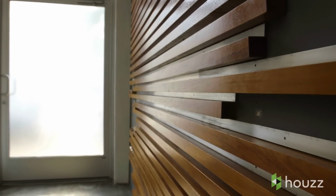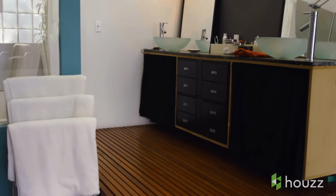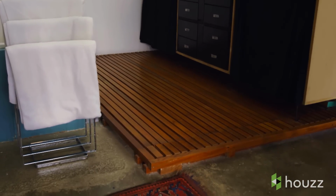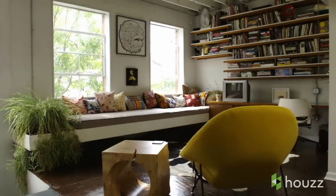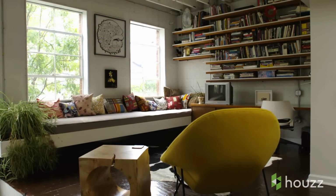When you first come in, there's a wall that features the teak. Garry created and designed a teak platform outside the bathtub so that you're not just stepping down onto concrete floor. He created a hanging shelving unit using the teak in the library area, and it also helps with the seating out on the deck.